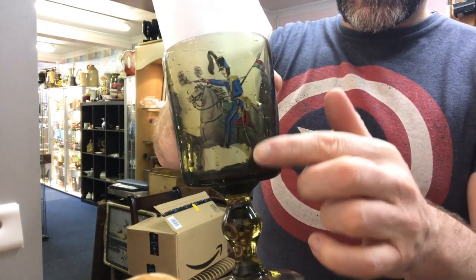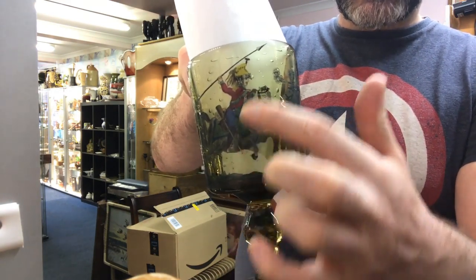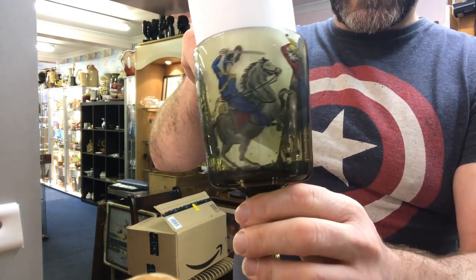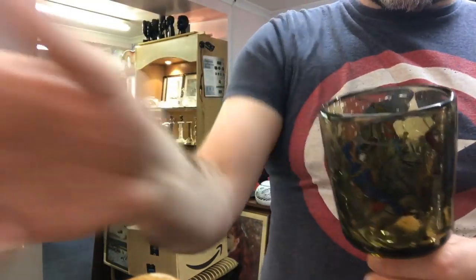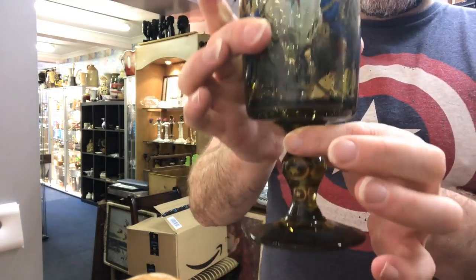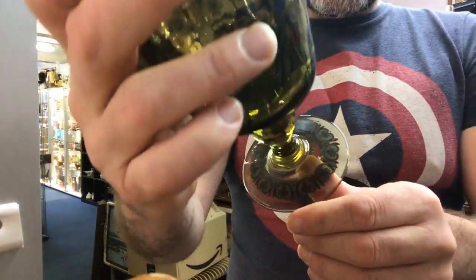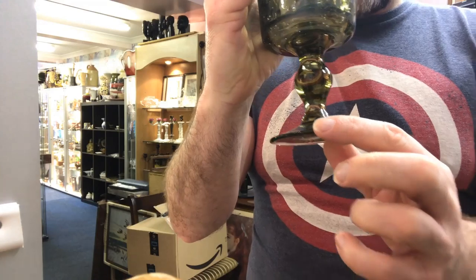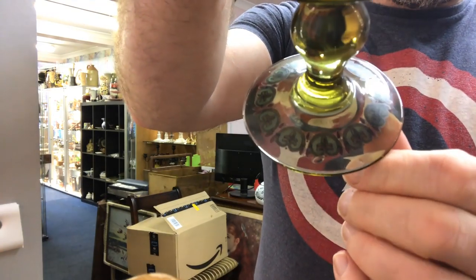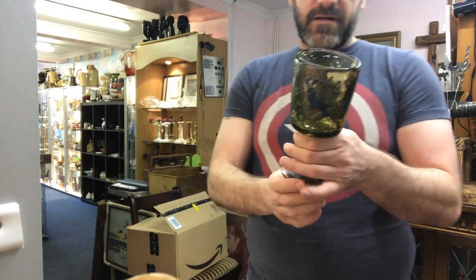Well, you can see there, you have a soldier on horseback and he's fired his pistol and he's about to blow the brains out of this person here. So quite a violent scene, a battle scene. It's all hand painted. Thick, heavy glass with bubbles all the way through. Nice knop here. Now I'm thinking it's German. All around the base here is painted as well, with almost like a fleur-de-lis. I'm thinking German, but I'm not 100%.